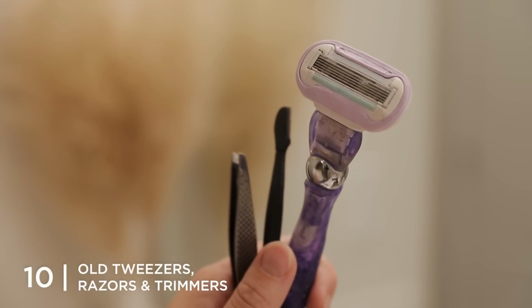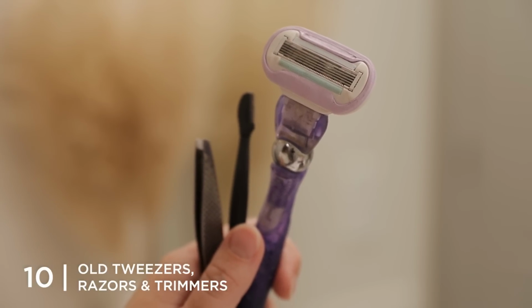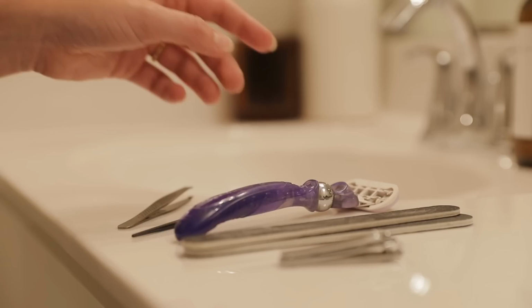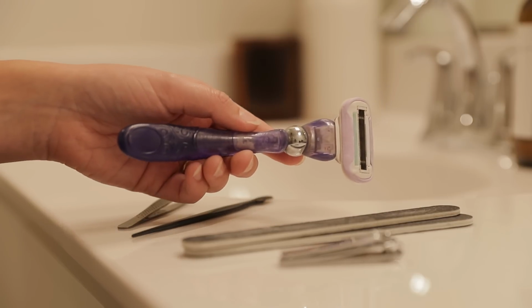And then number 10 is to declutter old or too many tweezers, razors, and trimmers. I read somewhere recently that life is too short to always be using a blunt razor, and I think that's so true. If you have razors or tweezers that you've been using far past their prime, this might be your signal to replace them. Because those things wear out gradually over time, I think we can sometimes be dulled to the fact that our blades are literally dulling on us.